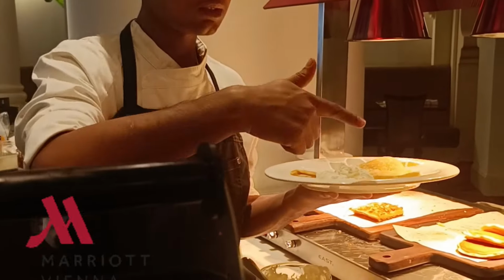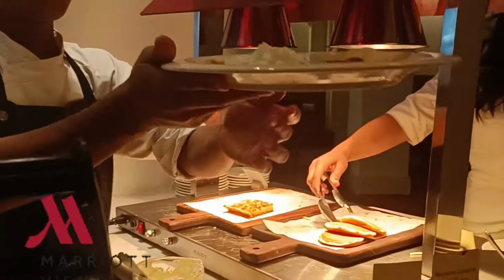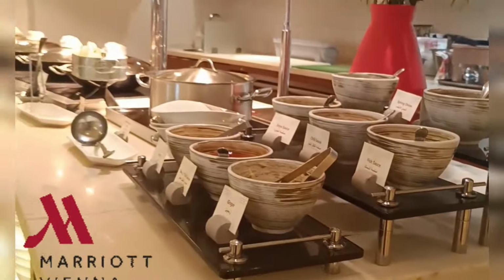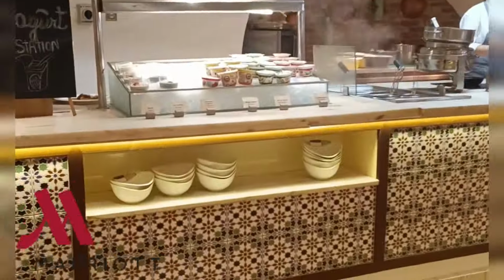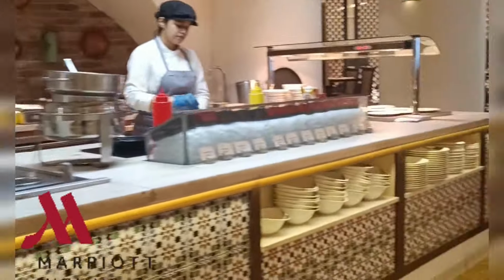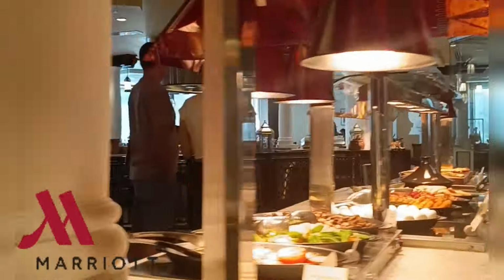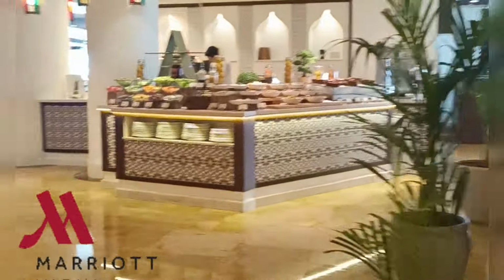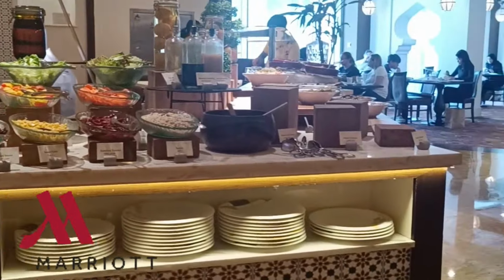Then there was crispy bacon, pork sausages, chicken sausages, and turkey varieties. There were hash browns, roasted potatoes, and some different varieties of potato spreads.